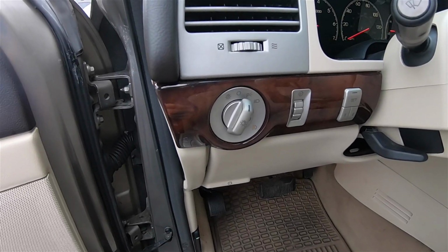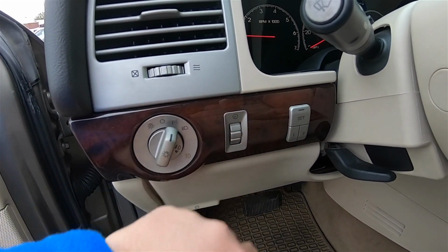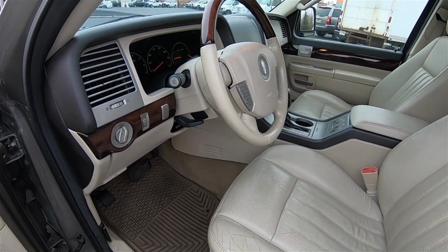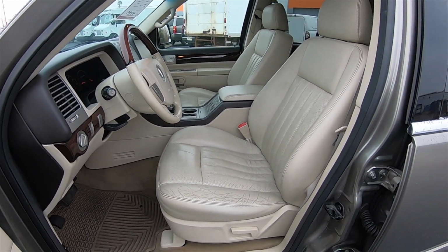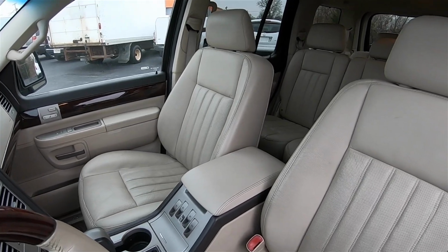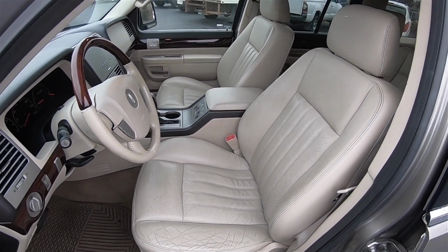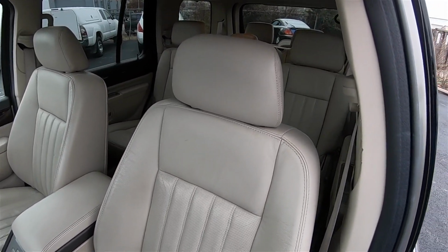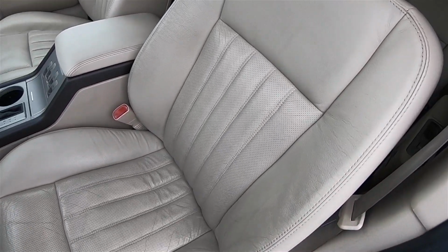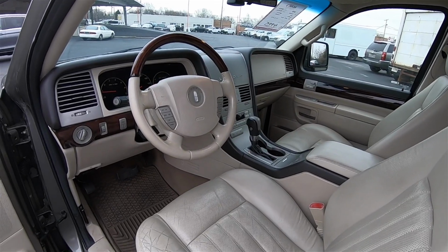On the driver's side instrument panel, you do have automatic headlamp control. You've also got instrument panel dim, 2 driver memory, and the adjustable pedals are on the other side. Tilt steering wheel. And looking at the seats, they are nice and supportive. They are perforated leather in the front seats and feature high adjustable head restraints. Pretty similar to that of the Explorer and the Mountaineer. They are comfortable and do offer a generous amount of support, however.